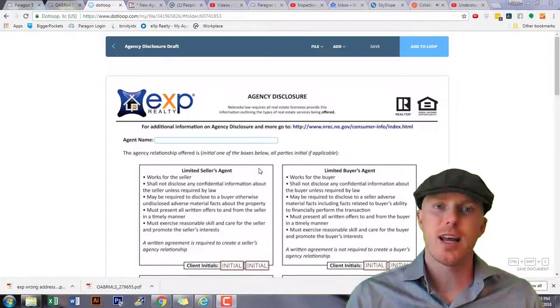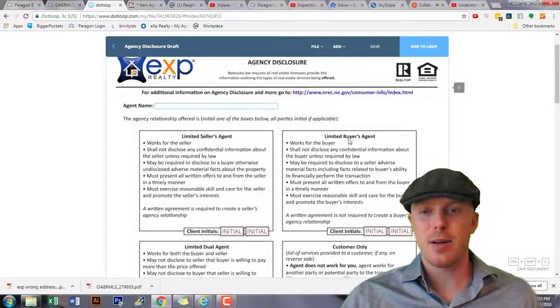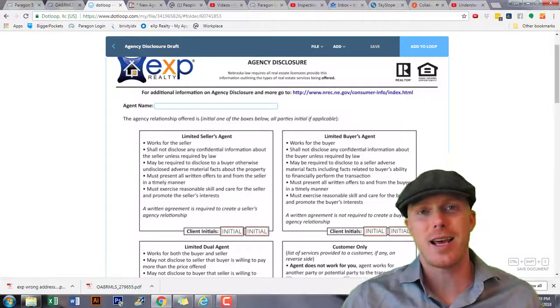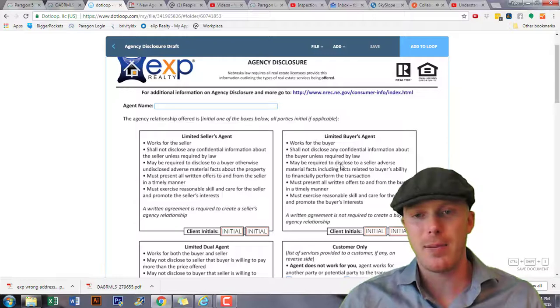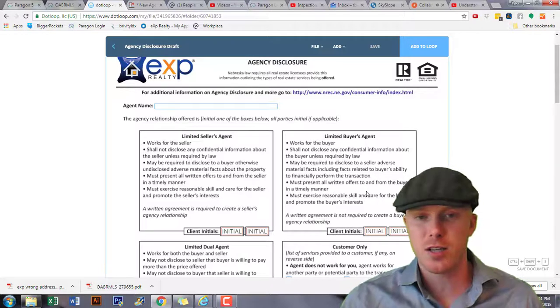This is for sellers. This is also for buyers. So let's talk about the buyers. In regards to buyers, this is a limited buyer's agent, and these bullet points are the roles and responsibilities an agent has to a buyer. They work for the buyer. They don't disclose any confidential information. They may be required to disclose adverse material fact. They must present all written offers. They must exercise reasonable care.